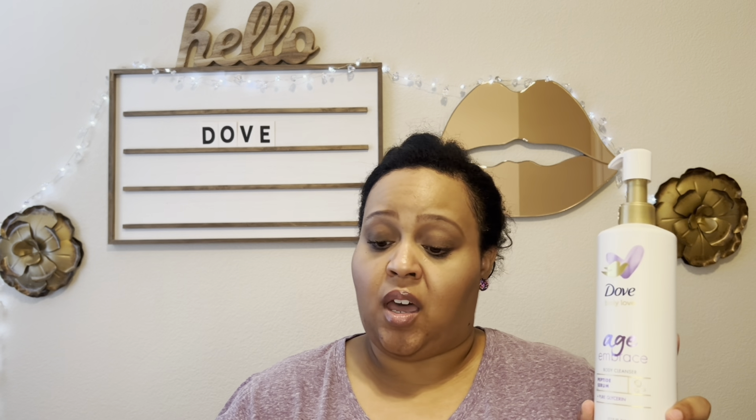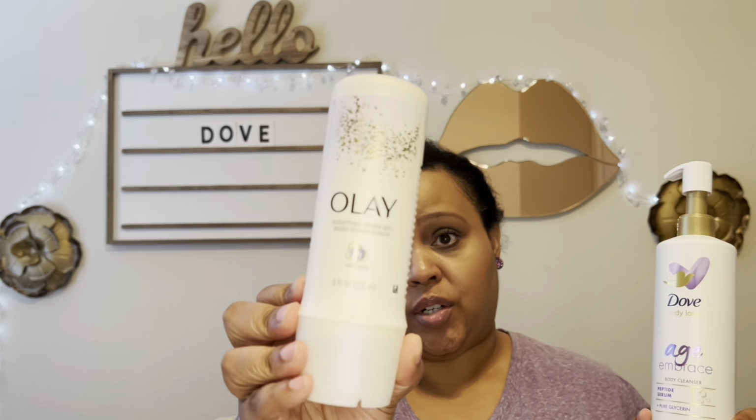Now Olay doesn't have acne, so to me this is a standout one. Love it. I still say you would need that one even if you have some of the Olay body washes. This Age Embrace, I almost pulled the retinol version of this because I think retinol is supposed to help with aging. I prefer Dove over that retinol. And I do have the body conditioner that we're going to talk about.